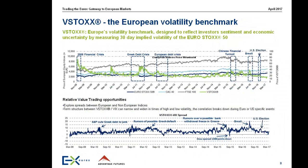Well, why look at the V-Stocks volatility measures? Since the V-Stocks reflects European specific market sentiment and the European macroeconomic environment, it is the most appropriate tool to hedge outright exposure to the EU equity markets. For instance, looking at the top of this chart you have in front of you, the inverse correlation between the V-Stocks, that's the green line, and the European benchmark equity indices, that's the blue line, increased throughout recent political periods.